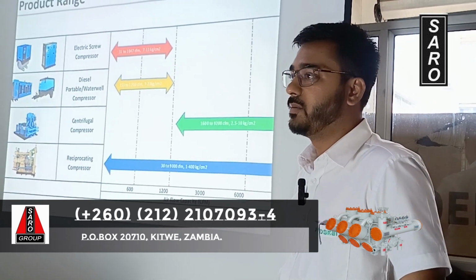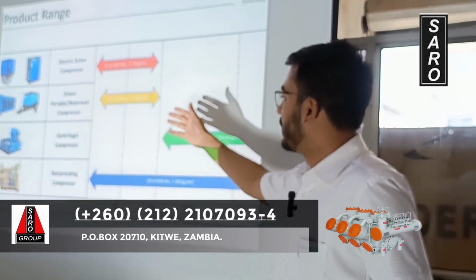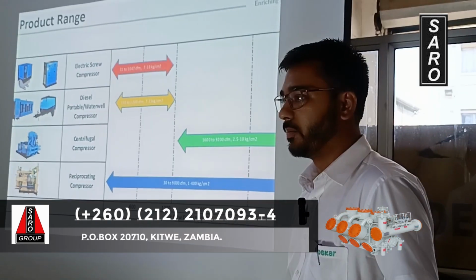These are driven by the electric motor. If the flow is between 155 to 1200 cfm, but the pressure is higher, 7 to 23 kg, then we can quote the portable compressors or the engine driven compressors.